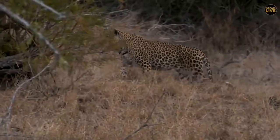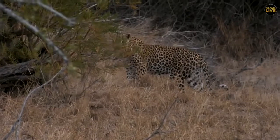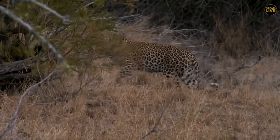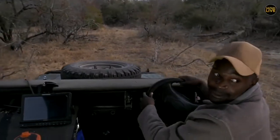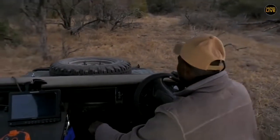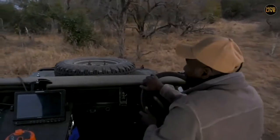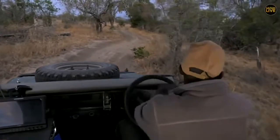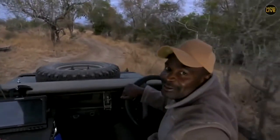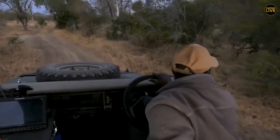So I'm just going to try and reverse and see what he's trying to look at. Maybe he's also up to something. It's quite a little. So now we can go to Ralph on his way home and see what he's got.